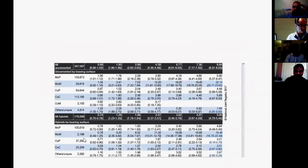If you look at uncemented metal on poly, for some reason, the outcome is 5.9% probability of revision at 13 years, whereas in the cemented metal on poly, it was just over 4%. The other thing is metal on metal, if you're doing an uncemented, it's more than 20%. Ceramic and poly, which is quite good, has come down to the same as metal on poly for the cemented.